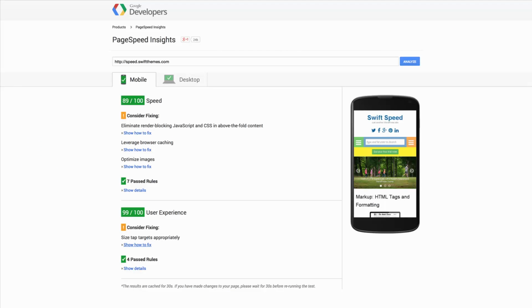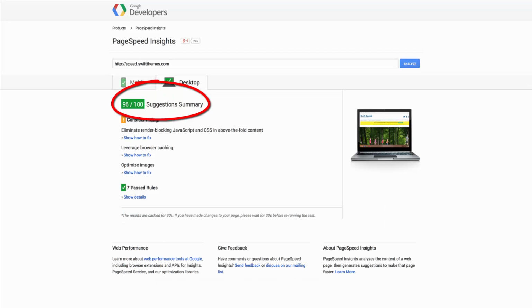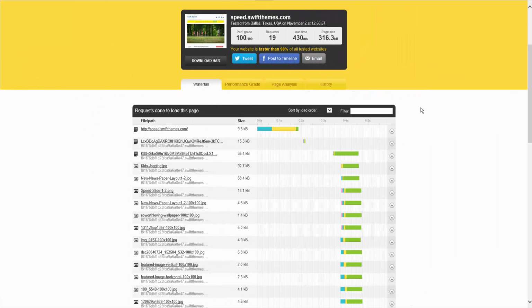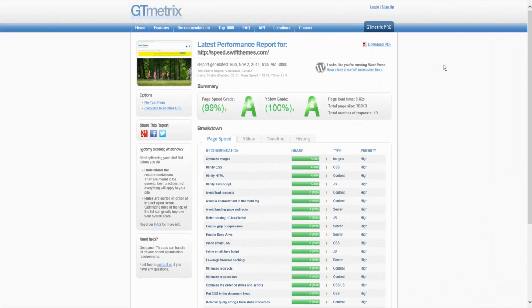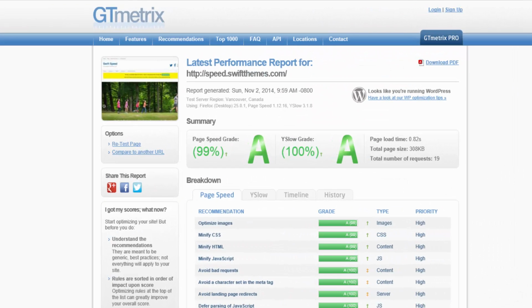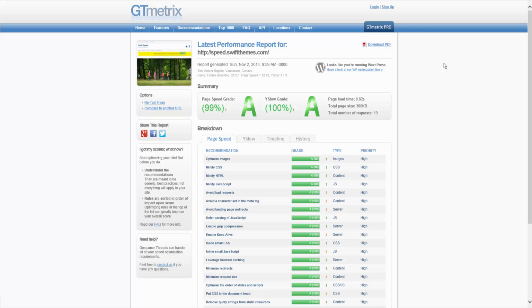So here we go, first with Google, and as you can see on the mobile, we got 89, much better than any theme can get. And on the desktop, it's 96. Now let's check it out on Pingdom Tools. And the performance grade here is 100 with a load time of under half a second, 430 milliseconds. And finally here on GTmetrix, the page speed 99%, YSlow grade 100, and the page load time once again less than a second. You can also see we've scored 100 out of 100 on every metric available.